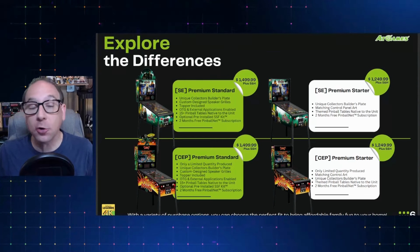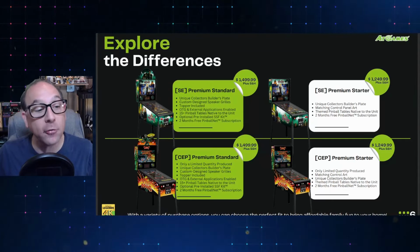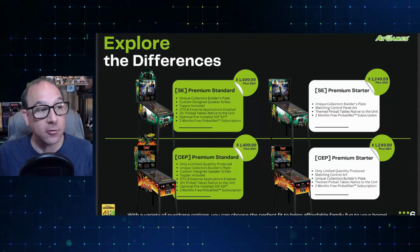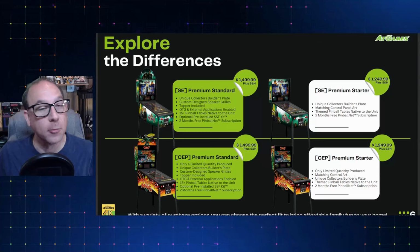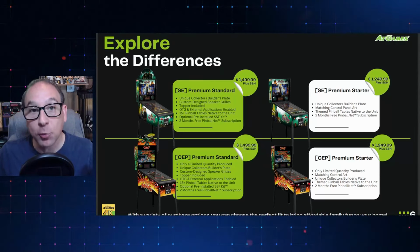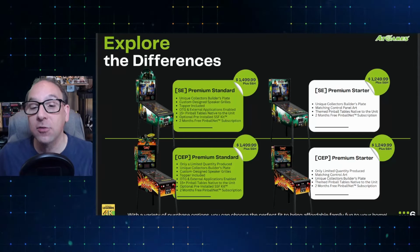With the standard, you're going to get the topper. You're going to get things like OTG and external applications enabled. You're going to get additional pinball tables on top of the main one. So, for instance, with the Addams Family and Attack from Mars, these starter versions are only going to come with those tables. It's only going to have the Addams Family table on it. Attack from Mars is only going to have the Attack from Mars table on it. If you want to have the additional pinball tables that came with the standard one, you're going to have to purchase those packs separately.